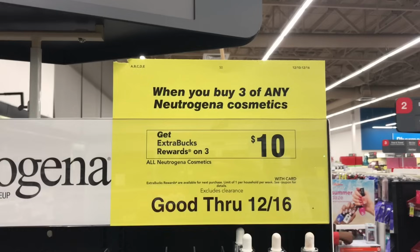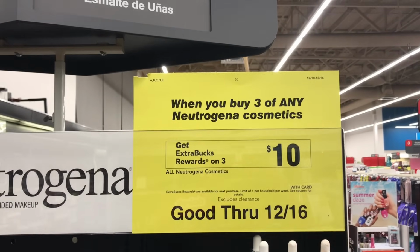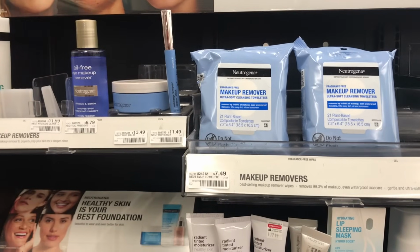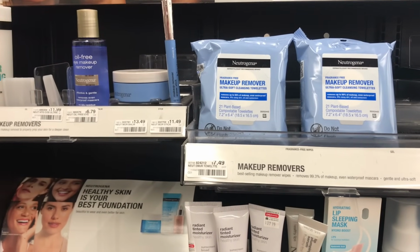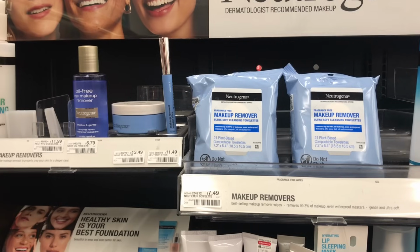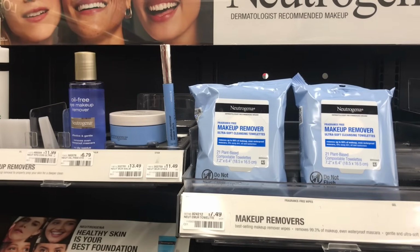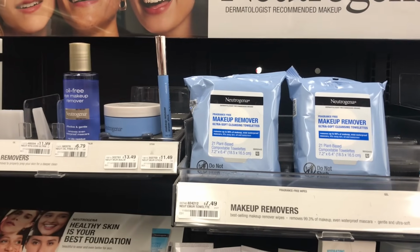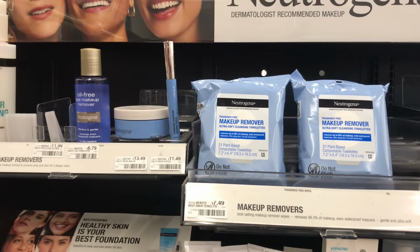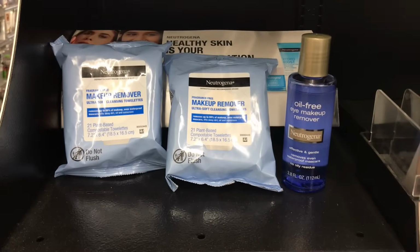Next deal I have here is when you buy 3 of any Neutrogena cosmetics, you get $10 back. Depending on what your store has, as you can see, my store has just 2 of the makeup wipes and 1 of the eye makeup remover. Picking up 2 of the makeup wipes and the eye makeup remover will total $21.77 because the wipes are priced at $7.49 and the eye makeup remover is priced at $6.79.